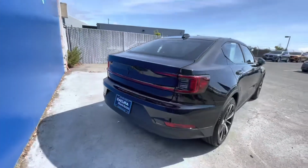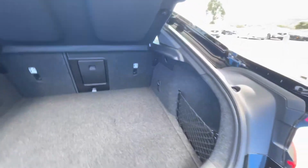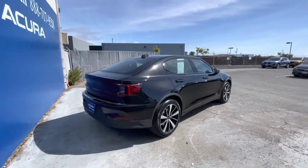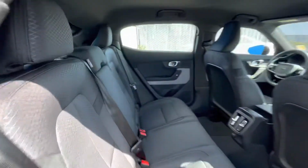Large wheels, and of course the vehicle is a single owner vehicle. The badges are also blacked out. Since it's a hatchback, there is plenty of room back there, nearly as big as an SUV. We're just going to take one more look at the rear seats and dashboard there.